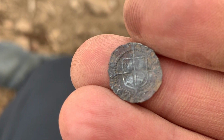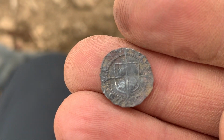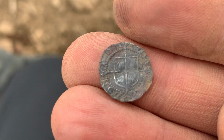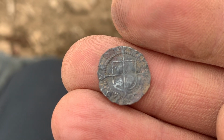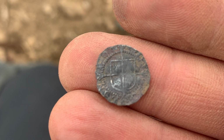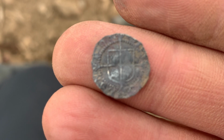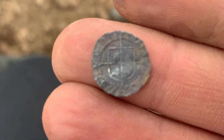Oh my God. It was a good tone, but it was funny VDIs. I'm so pleased I dug it. My second ever hammered coin, as well as a William III florin, I think it was. Oh my God, what a day. Brilliant. Well, let's see if we can find another one. See you in a bit.